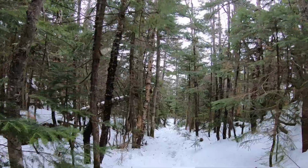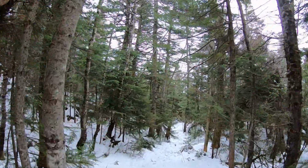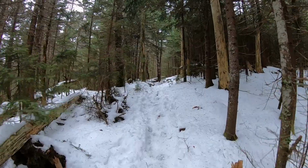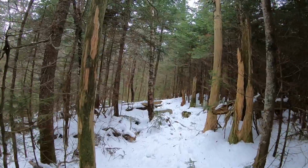So I gotta say, hiking each season has its pros and cons, but personally, I love the winter hikes. I love this feeling of being in such a quiet and still spot. And during the winter, the snow muffles all the sound around you. So if you stop for a second, you can hear absolutely nothing. And that's a cool experience that you don't really get when you hike these trails during the other seasons.